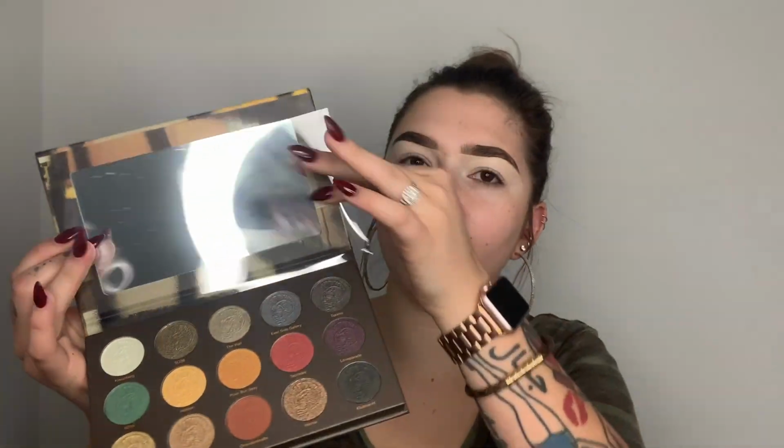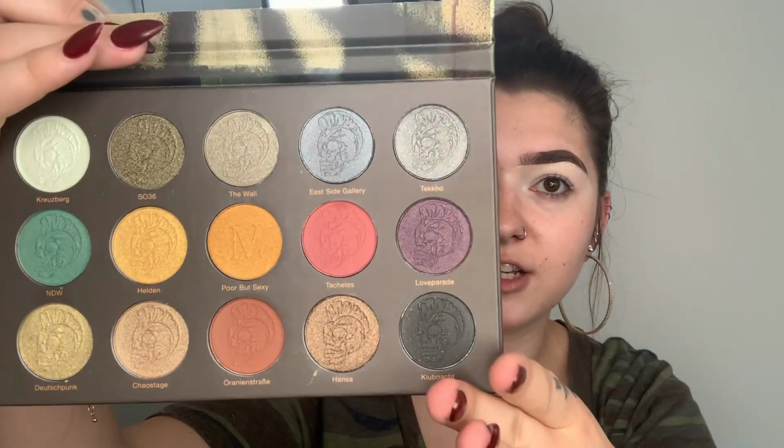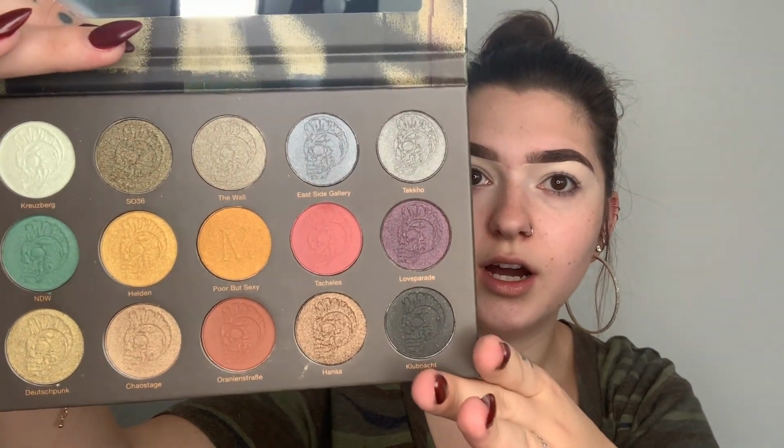So in the last Ipsy box that my mom and I received, the Nomad Berlin palette was included. And I think that this is just such a cool palette because it's so different. Like the print that is stamped into the eyeshadow, I think is just so cool. And the colors are very cool. I wish that there were more mattes now that I'm really looking at it up close.